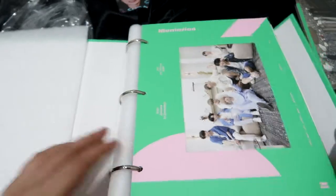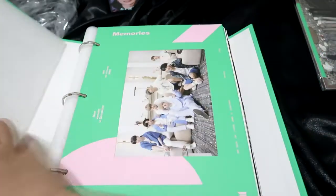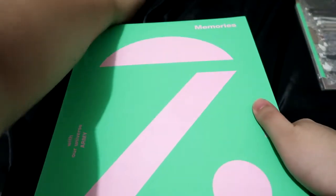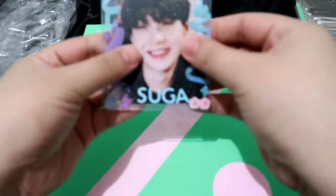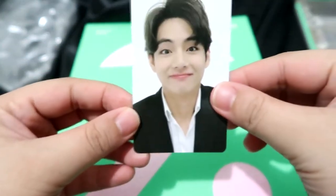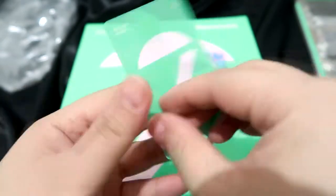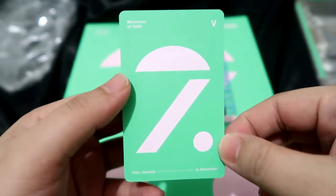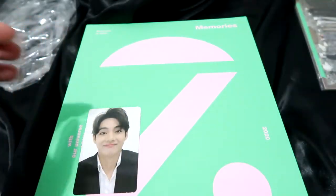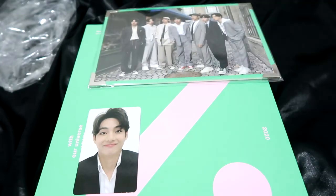Now for the moment of truth. Who is our photo card? I think it's Taeyong. I don't know. Wa, kiyowo! Taeyongi! So there you go. I got Taeyong. Annyeong!